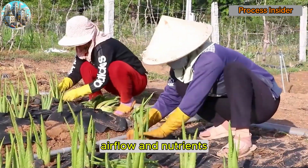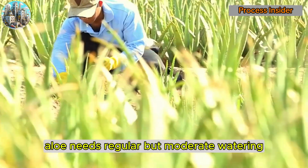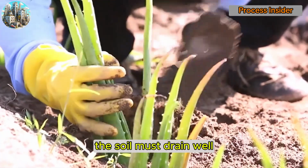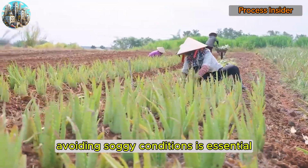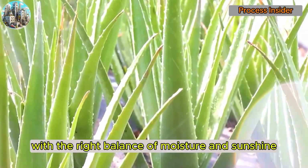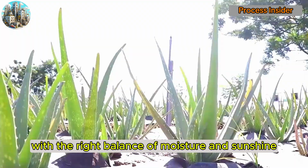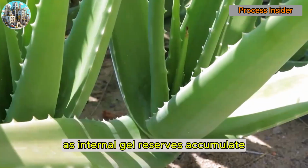When seedlings are robust, workers transplant them with precise spacing to ensure each plant has ample room for light, airflow, and nutrients. Aloe needs regular but moderate watering. The soil must drain well because the plant dislikes standing water. Avoiding soggy conditions is essential to keep roots oxygenated and healthy. With the right balance of moisture and sunshine, the plants develop steadily, their leaves thickening as internal gel reserves accumulate.